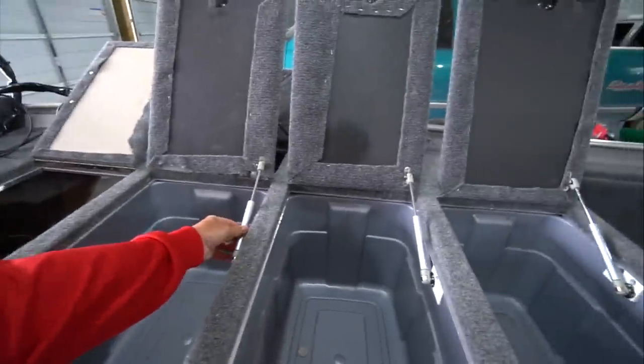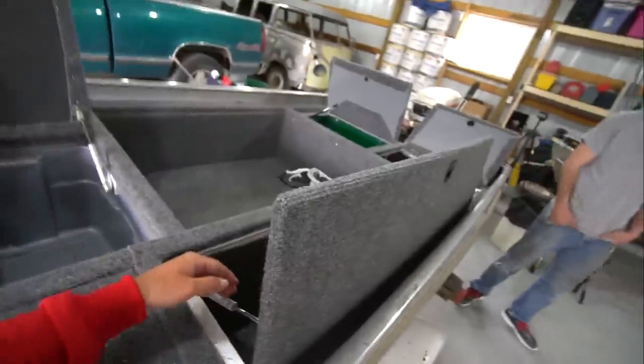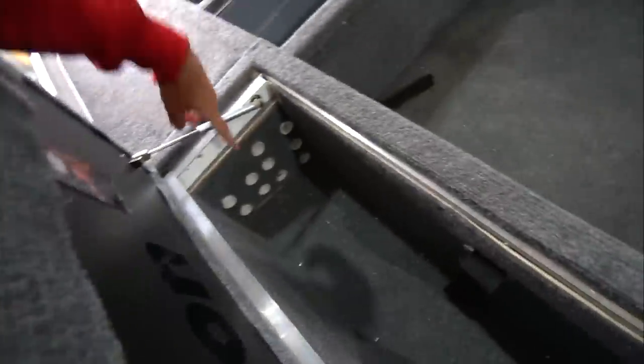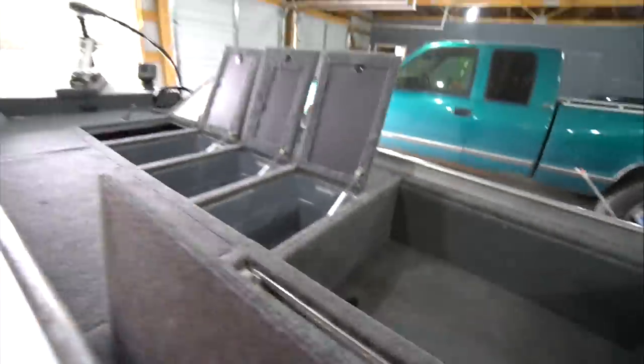But again, look at this. We used legitimate things. We weren't just making this a simple John boat contraption. There's rod lockers with the little rod holders and all this stuff. So I'm gonna walk you front to back, full blown review.